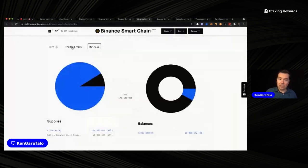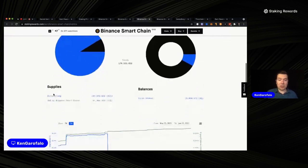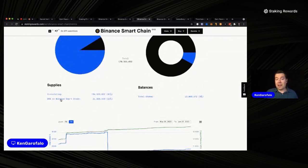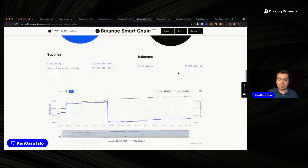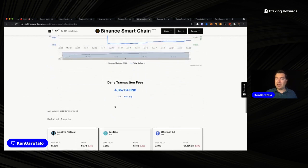Getting even deeper, we go over to the metrics tab and we can learn a little bit more about the asset itself. So we can look at different metrics like circulating supply. In Binance Smart Chain's case, the BNB that's on Binance Smart Chain, we have that metric. The total staked amount compared to the available supply. And if there's anything in addition, such as the amount of daily transaction fees generated by the protocol, we have those pieces of information here as well. So really great information available on the asset profile page. You have the Earn tab, the TradingView tab, and the metrics.